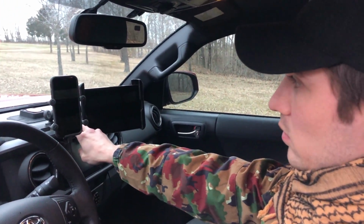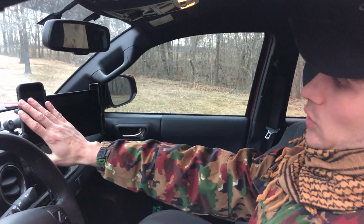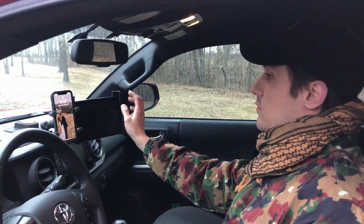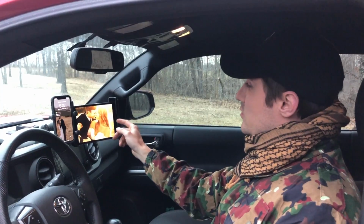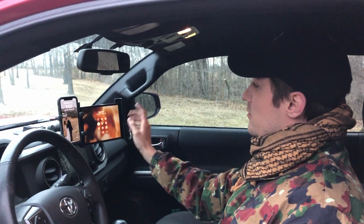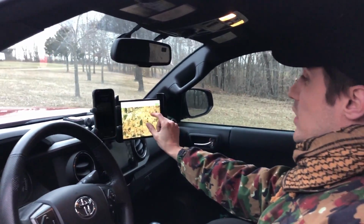I used a RAM rail up on my dash. Then I used a RAM mount here and a RAM mount here for my iPhone and my iPad. The iPhone is just a phone, plays my music and calls people. But I use this iPad for my Gaia. Oh, I'm watching The Office. In The Office, yeah. But it's awesome.